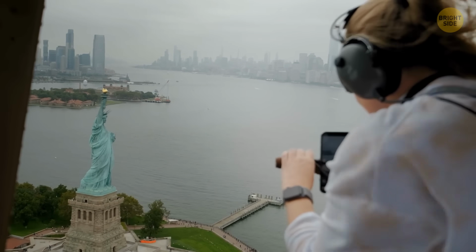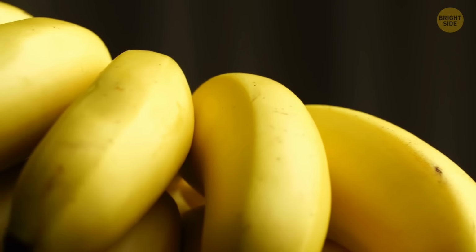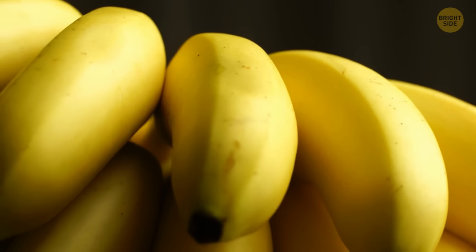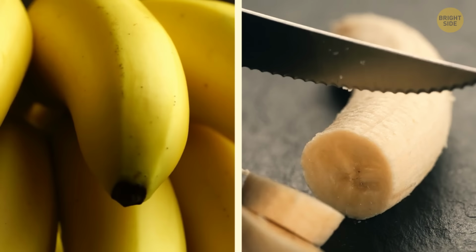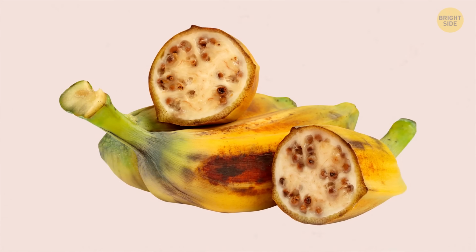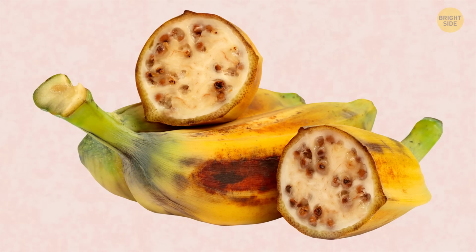You love bananas as much as I do? Next time you enjoy a juicy soft one, remember you gotta thank selective breeding for that texture. The original wild bananas had many large, hard seeds and not so much delicious pulp.